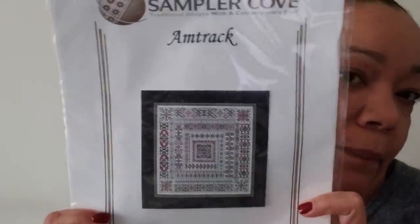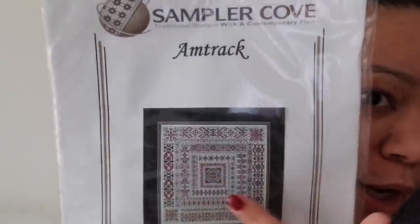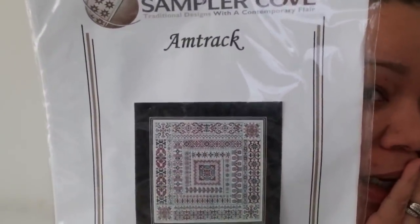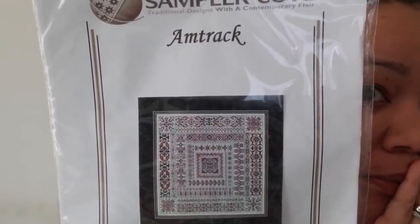So here we go. So this was inspired by Caroline. She was working on this, and as soon as I saw it, I needed it in my life. And not only that, but I've fallen in love with this designer. So that would be, of course, Sampler Cove's Amtrak. So I believe that Caroline is using this exact colorway. Hers is stunning, but I changed the colorway completely.